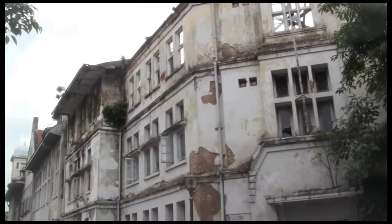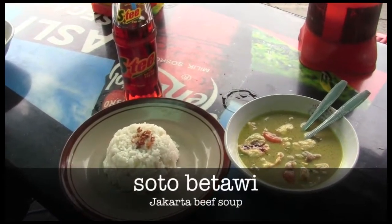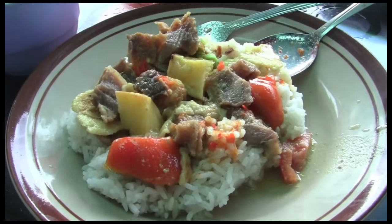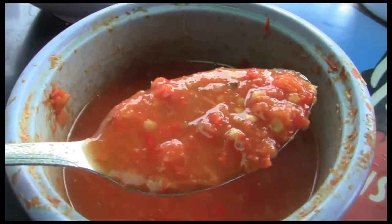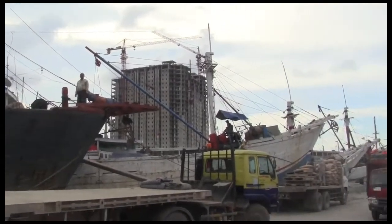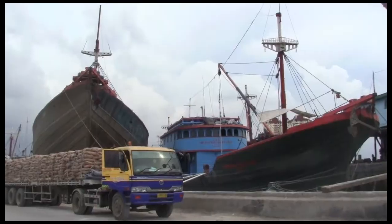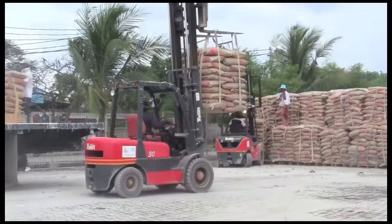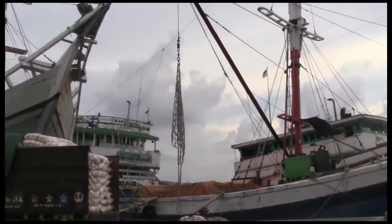Poke around and find a local restaurant where you can try Jakarta's specialty, soto betawi, a sort of curry beef soup. Dump it on some rice, and load it up with some chili sauce. When wandering around after lunch, you might somehow end up at the port. Check out all the massive ships coming and going here, moving millions of tons of cargo around every year. Not surprisingly, it's the busiest in the whole country.